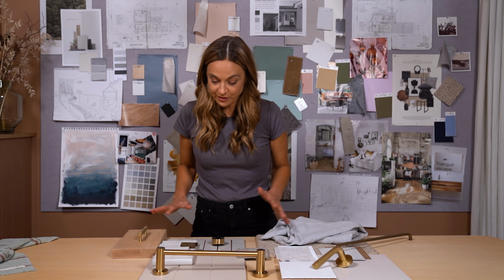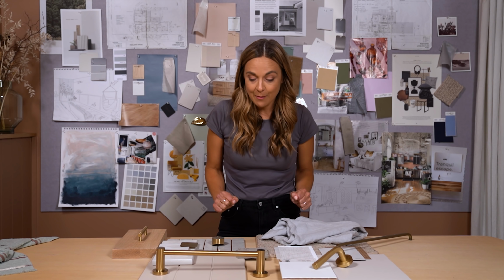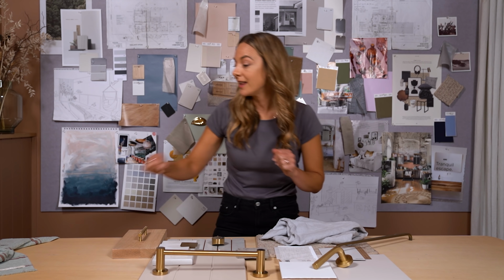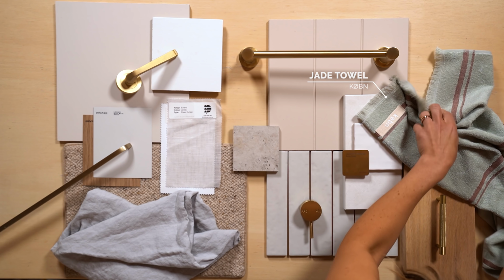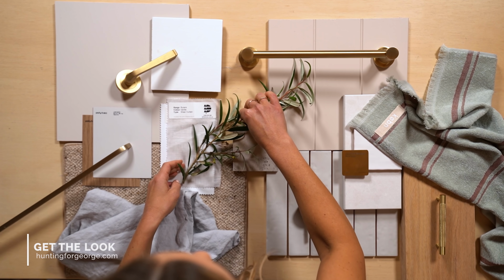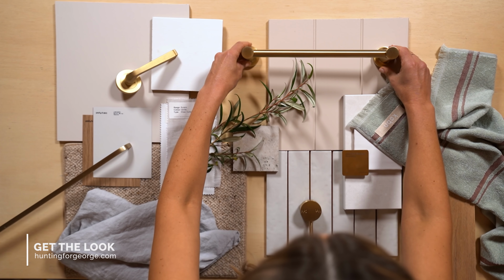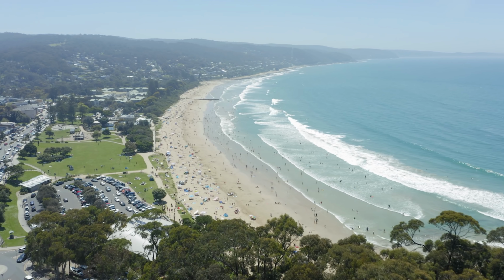So this is all starting to come together. I really like the look. It's very simple, it's very calm. So you know me, I need to add some color. I love, love, love, love the green in this hand towel. Greenery as well, just to tie it all together. Yes, happy with that. Meanwhile, back in lawn.